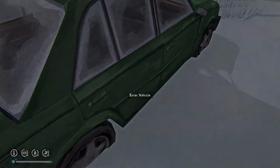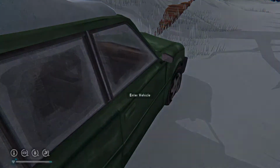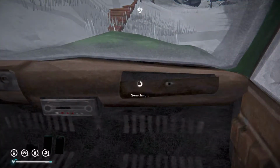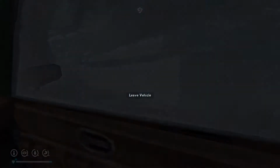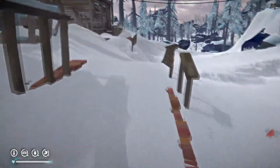I still have not found a pry bar either. I wonder where you're supposed to get a pry bar. There's been, I think, 2 different lockers. There was one at the gas station, and there was one at the bank. And then, of course, there's all these car trunks that we haven't been able to open to see if they've got anything in them. Maybe I will never know.